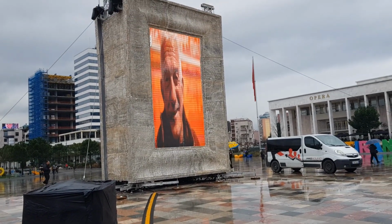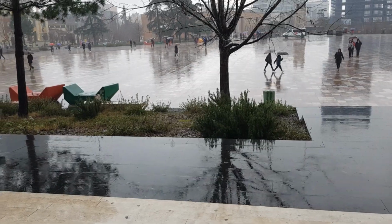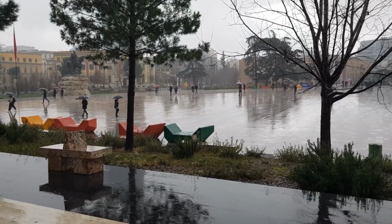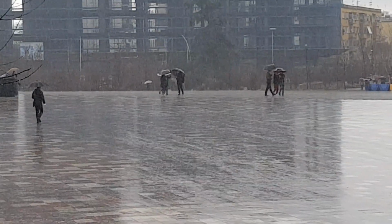And for a short time they had this apparatus going on at the square. And here is a glimpse of the square when it's rainy. It was raining for a couple of weeks almost, and it made it quite hard to navigate the city, getting wet all the time.